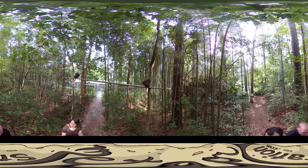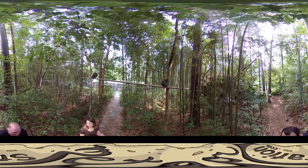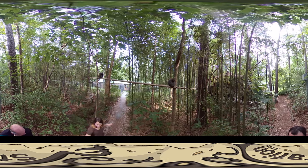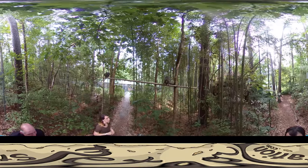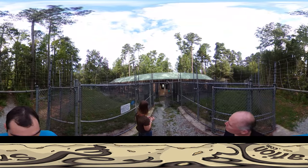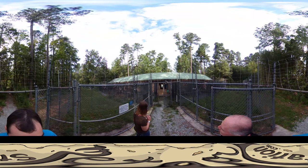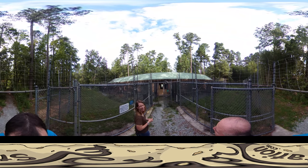We do a lot of research here. All of it is non-invasive. A lot of it is observational and behavioral, learning everything that we can about what factors most affect the health of lemurs, their social dynamics, and their reproduction, so that we can take all of that information and apply it to our conservation work in Madagascar.